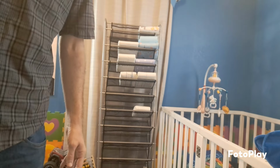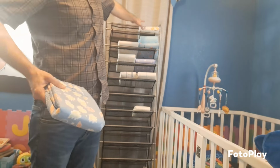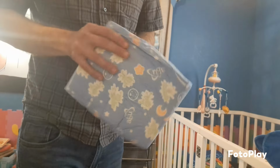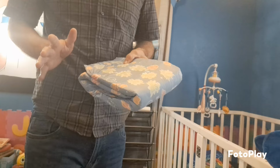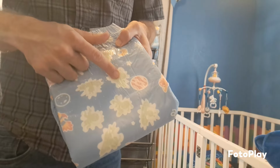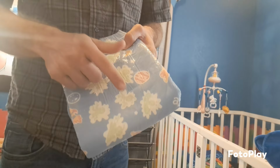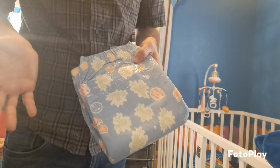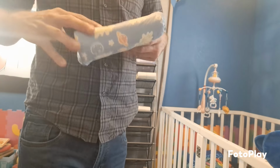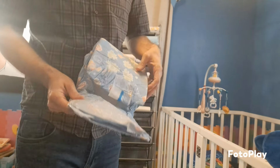So how about another Abuniverse diaper? The Tiny Tails is Abuniverse. It's the same brand as these space diapers. And these are really cool. I really like some things about them. I really like the wetness indicator. It's got the aliens that disappear. It's got this really cute print.